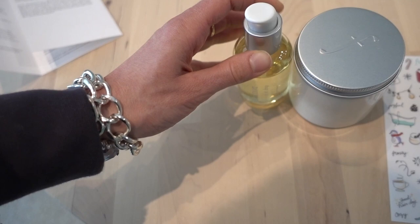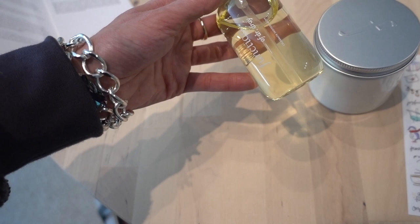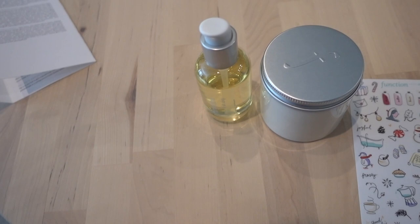I was interested to try these because they're kind of leave-on deep conditioning treatments, which are great if you have split ends, long hair, or if you have dry, brittle hair and you're trying to reduce hair breakage. But the problem with those kind of products is that they're often laden with added fragrance.